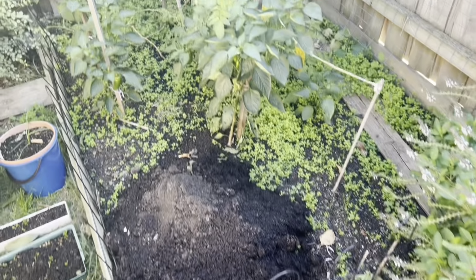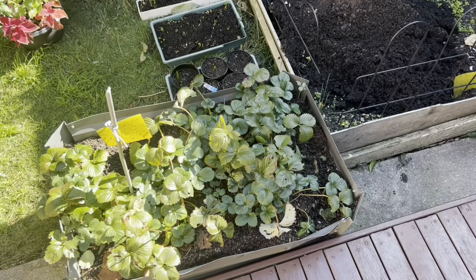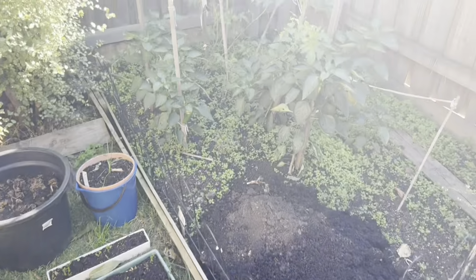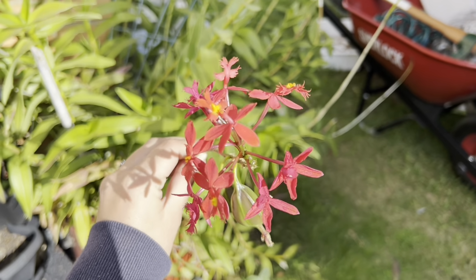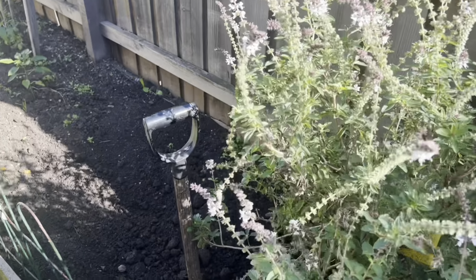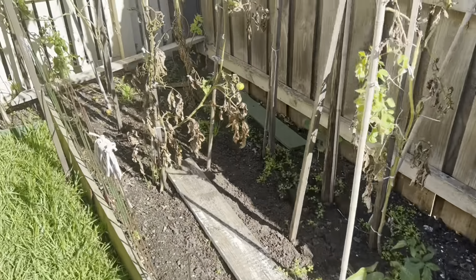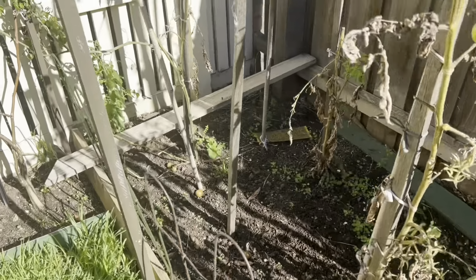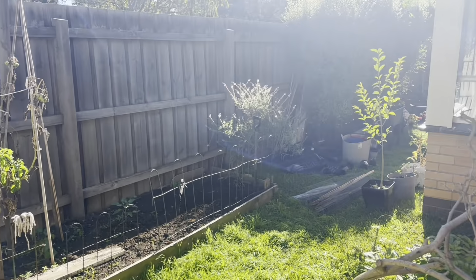This garden bed is one of two and it's quite big. It's still filled with chilies, tomatoes, and lots of weeds. We have a cute little strawberry patch and this fire star orchid. This is garden bed 2, another really long garden bed down the side of our house, which is also filled with weeds and some tomato plants I need to rip out, along with a passion fruit vine just next door to it.